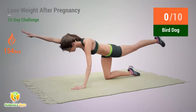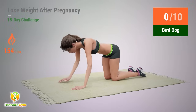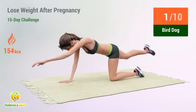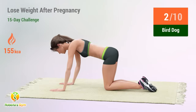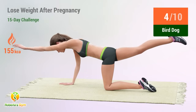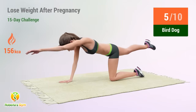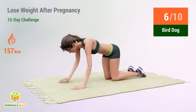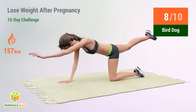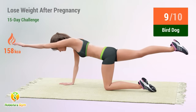Up next, bird dog. In 5, 4, 3, 2, 1, go! 1, 2, 3, 4, 5. 6, 7, 8, 9, 10.